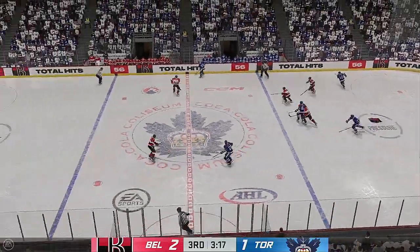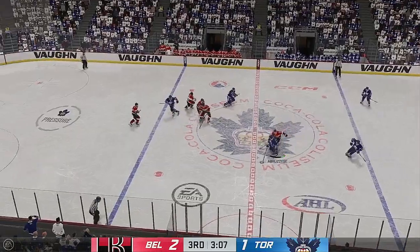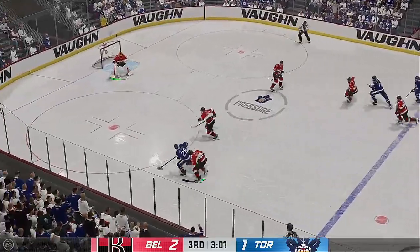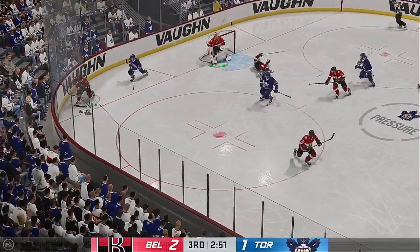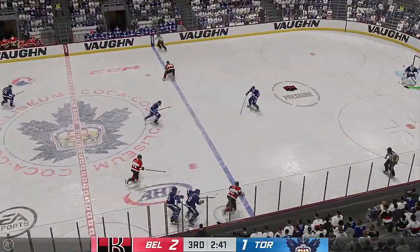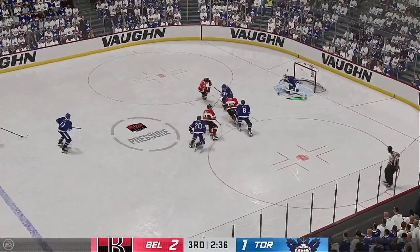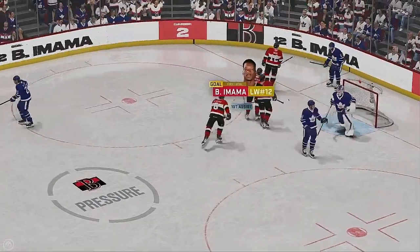The Marlies will play it in their own end. Carries it into the offensive end up the middle. Coughs up possession of the puck. The Senators have it against the wall. Belleville's got it across the line. They score! And it's back-to-back tallies.